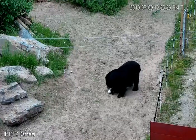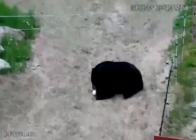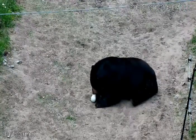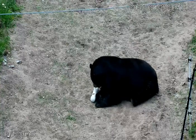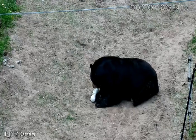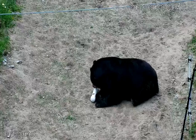And I'll tell you what all we have in these further enrichment today. So I think I left off with the banana chips. Earlier I think I saw a couple red grapes pop out. We recently tried freezing these grapes to see if the bears would like them as much as the just chilled ones, and they did enjoy them. So we've done a combination of just chilled and frozen grapes.